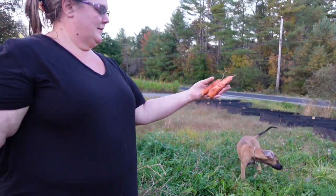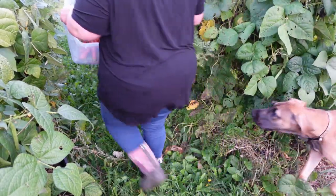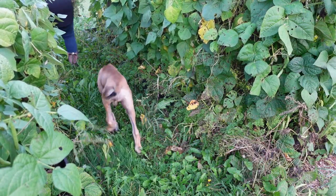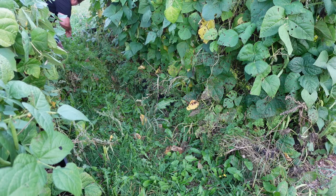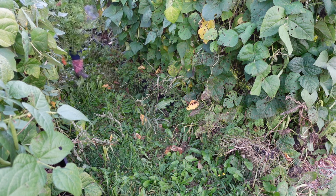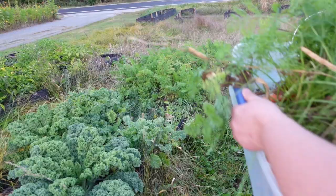Look at those carrots. Aren't they beautiful? I don't know how these are going to turn out under here. Worth it. Wow, there's so many green beans still on here.